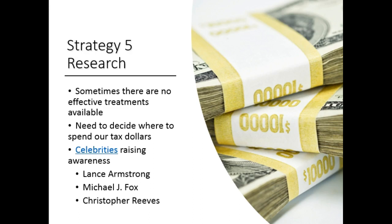However, if a disease does not have a large burden on the community, tax dollars are not spent. And so we have what are called orphan diseases. These are conditions that have low incidence rates, and so we spend little money on researching treatments until celebrities get them, and then they raise a lot of money.